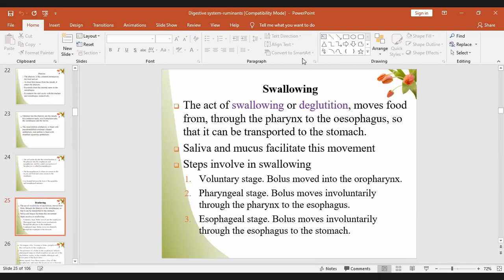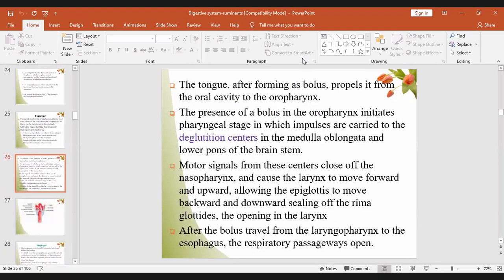In the voluntary stage, the food bolus moves to the oropharynx. In the pharyngeal stage, the bolus moves involuntarily, subconsciously, through the pharynx to the esophagus. In the esophageal stage, the bolus moves involuntarily through the esophagus to the stomach. The tongue, after forming a bolus, propels it from the oral cavity to the oropharynx. The presence of a bolus in the oropharynx acts as a stimulus to initiate the pharyngeal stage, in which impulses are carried to the deglutition center.